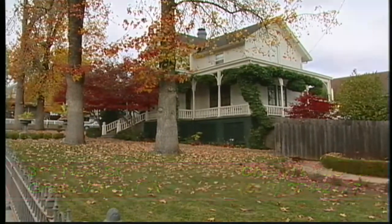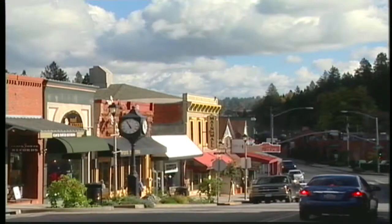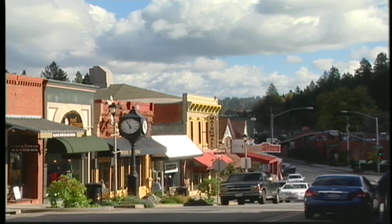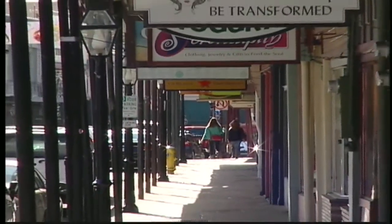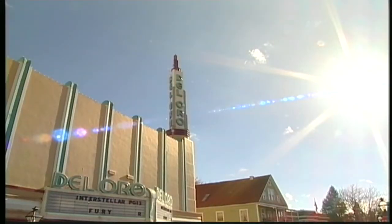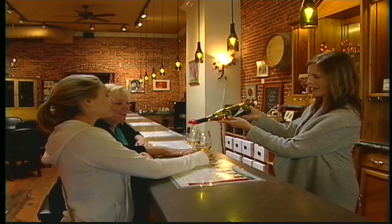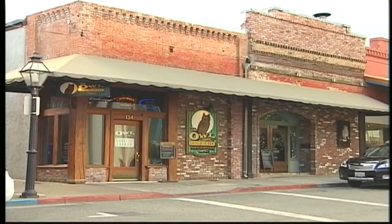This restored Victorian home is only one block from downtown Grass Valley, and its historic Gold Rush streets of quaint stores, theaters, art galleries, wine tasting rooms, and excellent restaurants.